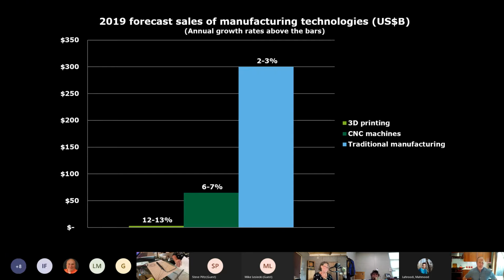However, I did want to make the point that although that growth rate was certainly impressive, in terms of the dollar value of manufacturing technologies, 3D printing was a full order of magnitude smaller than CNC machines. Those are the numerical control machines I've already referred to with the ice cube. Now, they were growing more slowly, 6 to 7%, but nonetheless, a $60–70 billion a year market. Still are, it's higher now, I think.